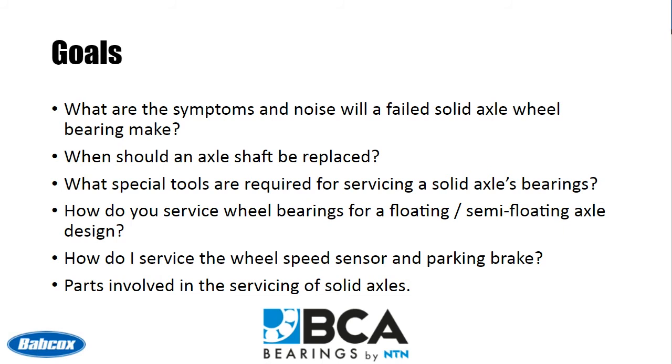We're going to talk about the special tools you might need to service these bearings, and we're going to discuss some of the different designs out there, like some of the roller bearings, semi-floating, and floating rear axles. And we're going to talk about other things that you need to service when you replace a wheel bearing, like the parking brake adjustment and some other parts that are available on the market that you should include on that parts bill. We're also going to cover the bearings that will go into that axle. So let's get started here.